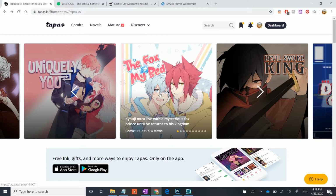Okay, so first up on the list is Tapas. It is a website and mobile app for comic creators to be able to host their own indie comics and for people to read, and it's gaining a lot of popularity right now, especially since it's accessible through phones and iPads, all that kind of fun stuff. So it's very easy to get in and just start reading your favorite comics.